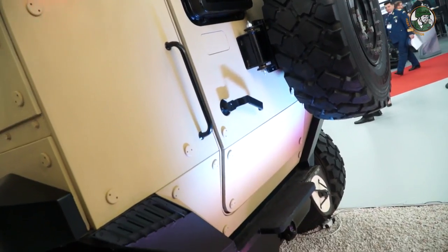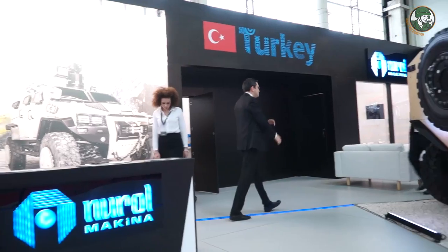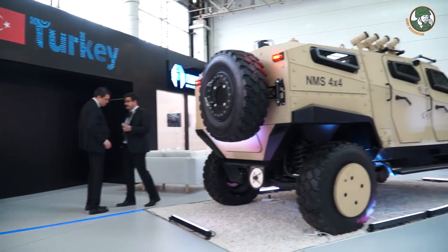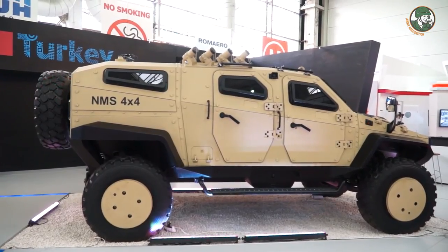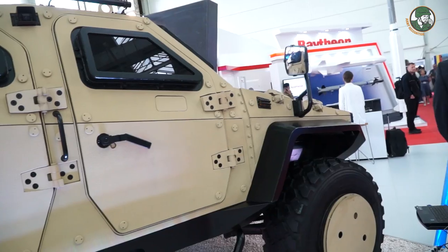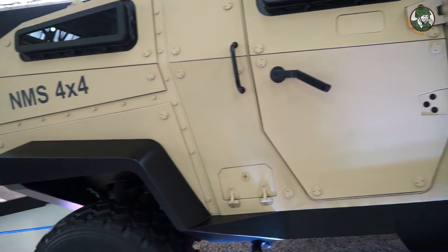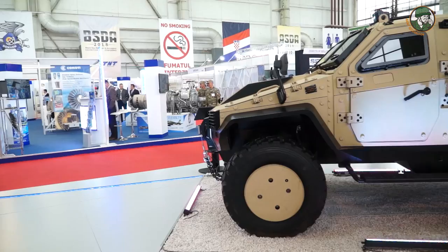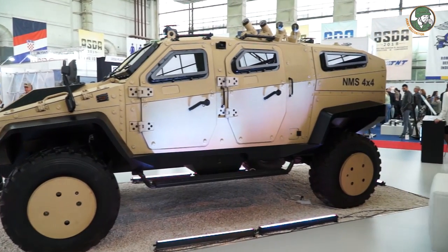As Nurol Makina, we are experts on 4x4 vehicles. This vehicle and our other vehicle, Ejderi Altın, are a unique design of Nurol Makina. And we are using our own chassis and our own systems. The other vehicle, Ejderi Altın, is a combat-proven vehicle, and now it's in use both in Turkey and in different countries.